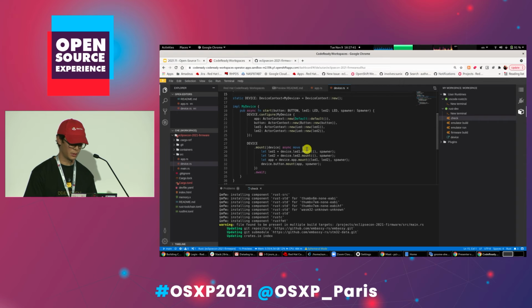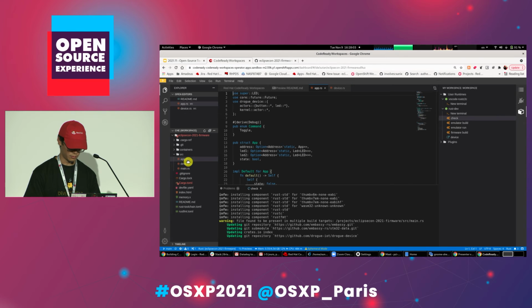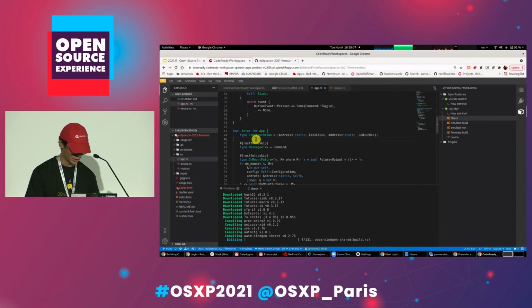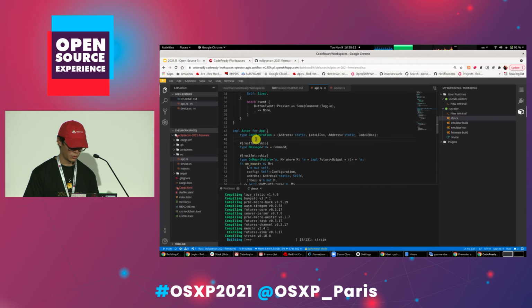We have a Rust plugin. The Rust plugin is actually a VS Code extension. Che supports VS Code extensions by default, so we can get all the extensions from the marketplace. Here, I'm not a Rust expert, but if I hit Control Space, I have some code completion information.